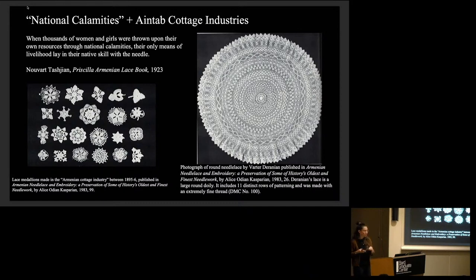So it changed the shape of the lace quite a bit, and it also is the explanation for the title of this presentation, The Shepherds of Needle Lace, because two of the most prominent missionaries were named Fred and Frances Shepherd. They organized the American cottage industry, or the Aintab cottage industries, and there was a book written about them called The Shepherds of Aintab.